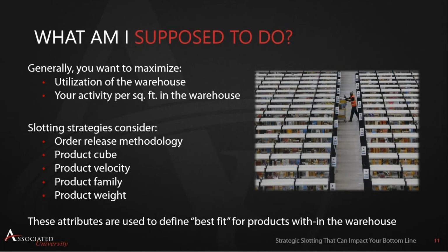When you start to work on developing a slotting strategy, you will need to know how orders are released and processed. How are they picked? You need to know product attributes, such as dimensions, unit weight. You may also want to know product affinity and possibly order affinity. What items are sold together, and what is the normal order size?